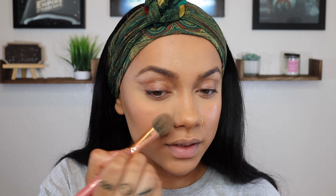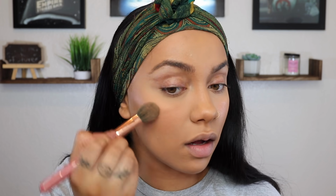Okay. Now, obviously, it took away the sheen, which I am not mad about at all, but I still feel like we see a lot of the color from the blush. I feel like it's definitely still there, so I'm not mad about it. I don't feel like I have to top this with some more blush. You can if you want, just to be super blushy, but you don't have to because I feel like it's still coming through. Even the nose contour still looks prominent after powdering.